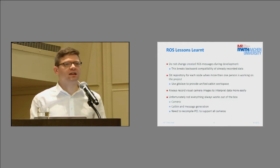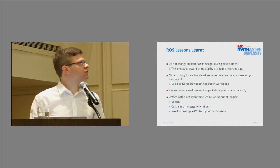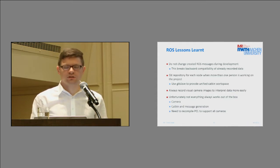And we used Git slave to maintain a large directory structure of all the nodes in the Catkin workspace. I would advise everyone to use a visual camera system all the time when you record data, because sometimes it was not possible for us to really understand what we did with the rover, and it would have been quite easier if we had a data stream from the visual camera during the test run.